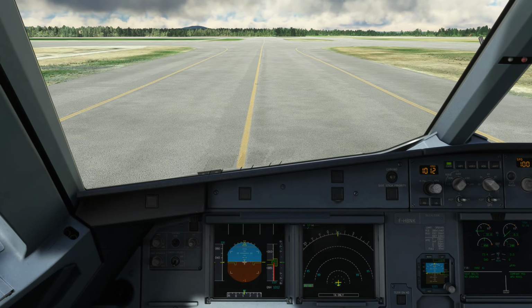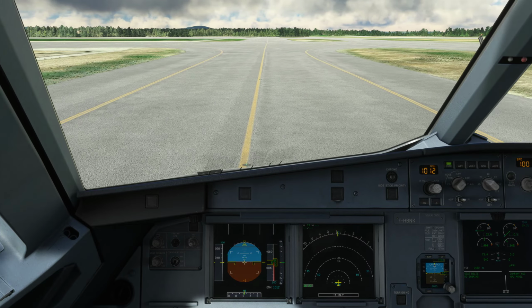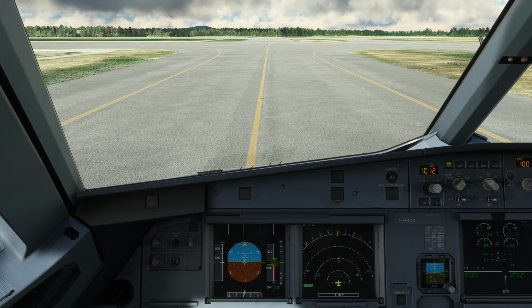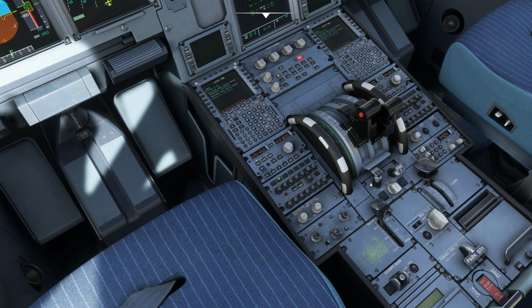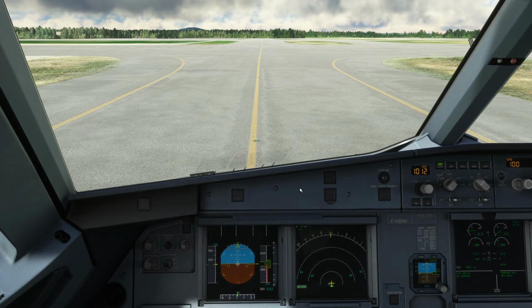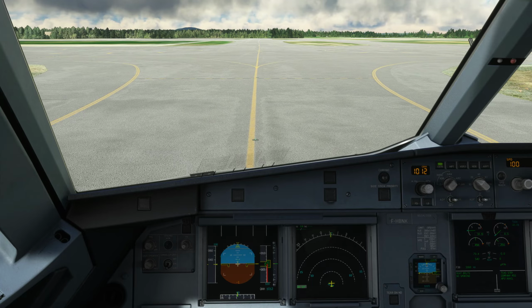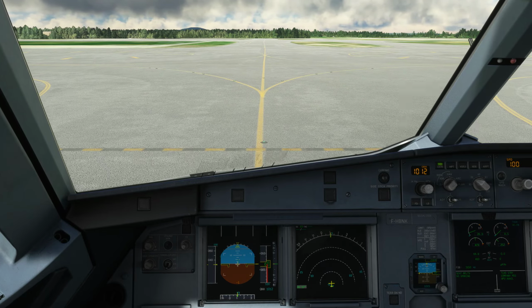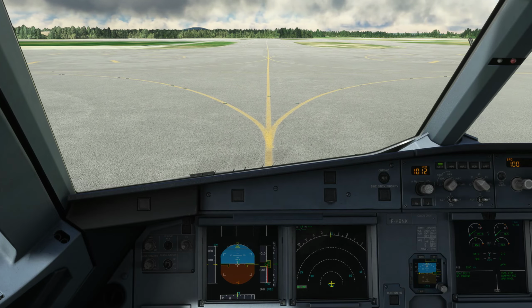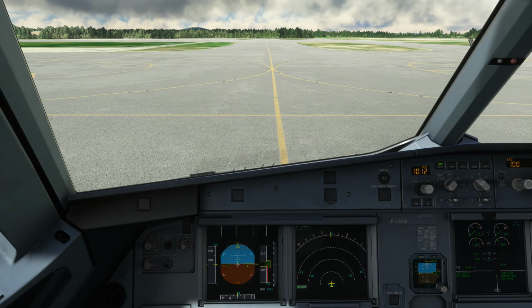Gardermoen Ground, good evening, this is Greenstar 318, ready to copy IFR to Sola as filed. Greenstar 318, Gardermoen Ground, cleared to Sola, Atlas 7 Delta departure, runway 19 right, initial climb 7,000 feet, squawk 3625. Say again, squawk, Greenstar 318. Greenstar 318, squawk 3625.